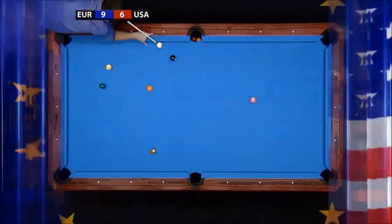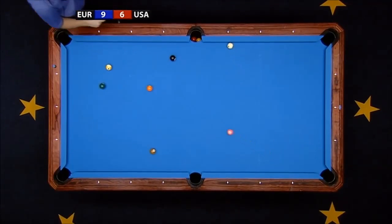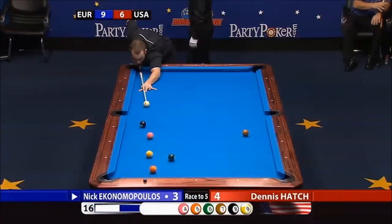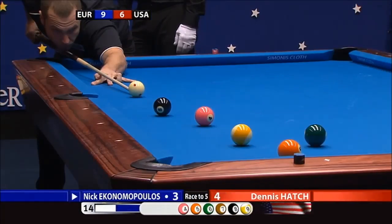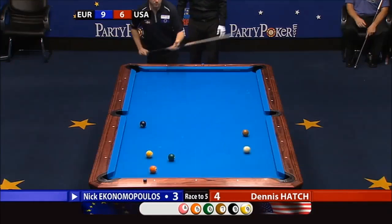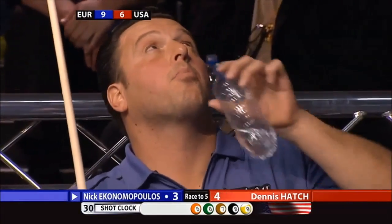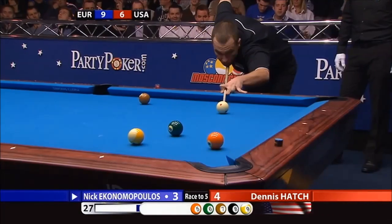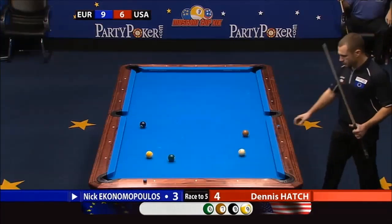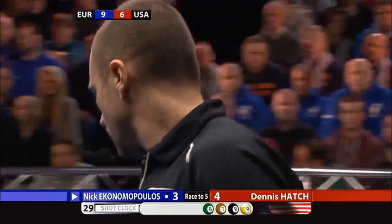I think this sets up good for Nick. All he's got to do is make this opening shot. The cue ball's got the right line to go down for the five next. This game has had more innings than any game this week. This will probably be the last inning, though. He's all right. He's got the right angle.